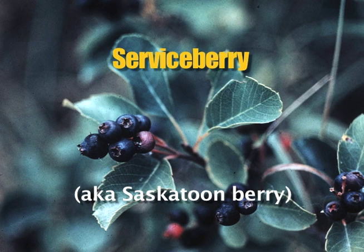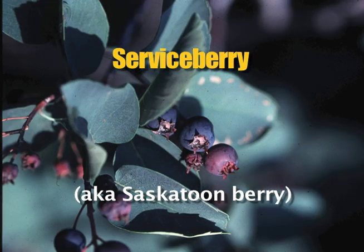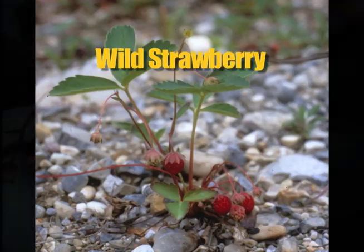Serviceberries grow on a shrub or a tree from 6 to 16 feet tall. Leaves are 1 to 2 inches long with toothed edges and thin prominent veins. They grow in dry, exposed areas from sea level up to subalpine. It grows in thickets and borders of woods.